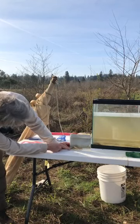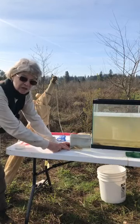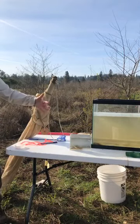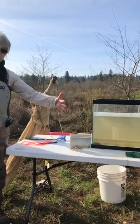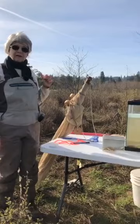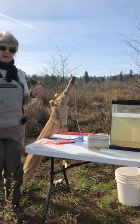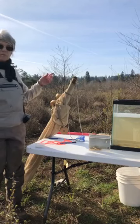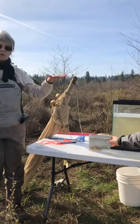This one on the bottom is a largescale sucker. And they can grow quite large. They'll get about this big. And they live in the Willamette River. And then when it's time to spawn, they swim upstream to a small creek like this.